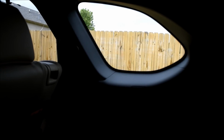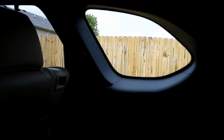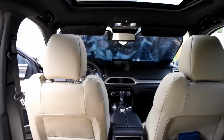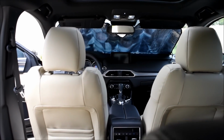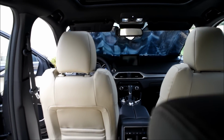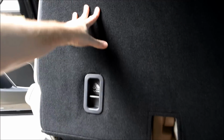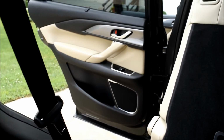Third row also gets a window. So you get the nice window, unlike some other SUVs. And there you go. There's a look to the front. And to get out, push it down and forward, and you just crawl out.